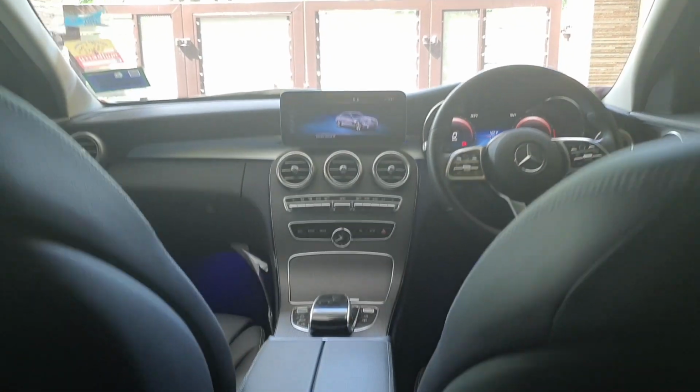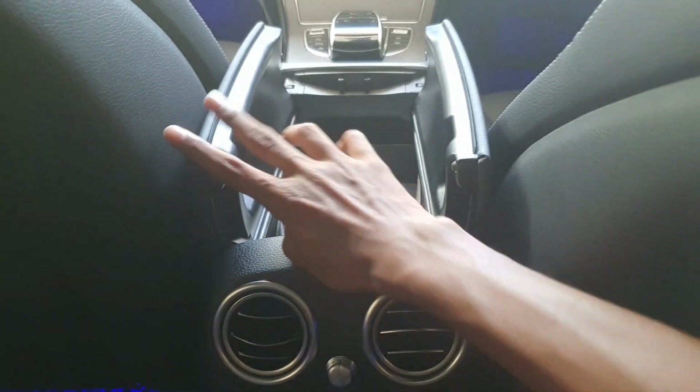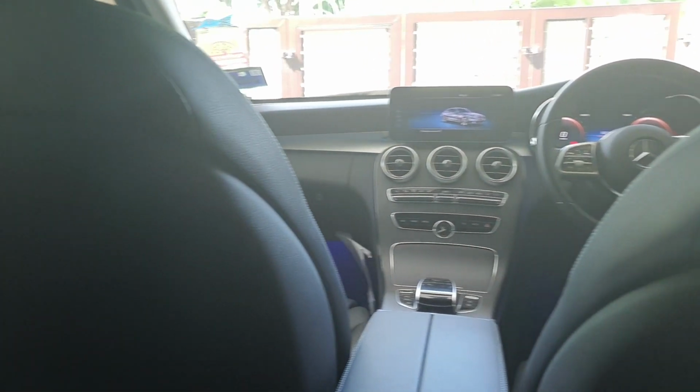No 3-zone climate control, unlike the 3 Series. If you have a 3-zone climate control, that's proper. But you can just ask your driver to command your temperature. This part on and off, that's it. Don't have a proper USB port here. That's quite a big issue, because rear passengers need USB ports, because that's really important, they might charge their phone. Because you only have 2 USB ports. One is for Apple CarPlay and Android Auto. Okay, speaking of Apple CarPlay and Android Auto, non-wireless, connect with your wires.